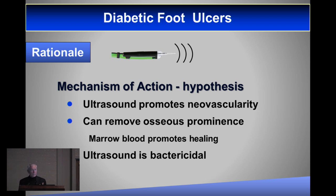We showed you how it can remove calcium from tendinopathy. It can remove the bony prominence. And when you knock off the bone in the metatarsal head, the condyles, what happens? It bleeds. And what is that blood? That's marrow blood. And that's where you get TGF-beta and the other healing proteins. So it's almost like a PRP injection.